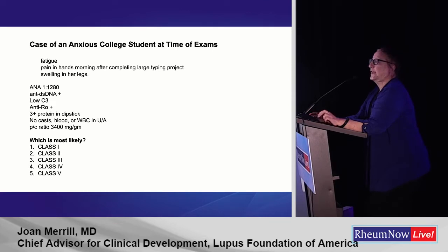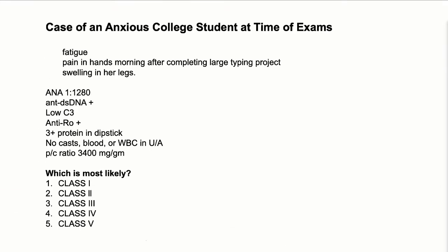I want to talk to you about a case of an anxious college student at the time of her exams. This was a real patient of mine. And she presented with fatigue and anxiety. She had pain in her hands in the morning, but she pointed out that she just completed a very large typing project. She thought that was responsible. And then she said, oh yeah, and I have some swelling in my legs.